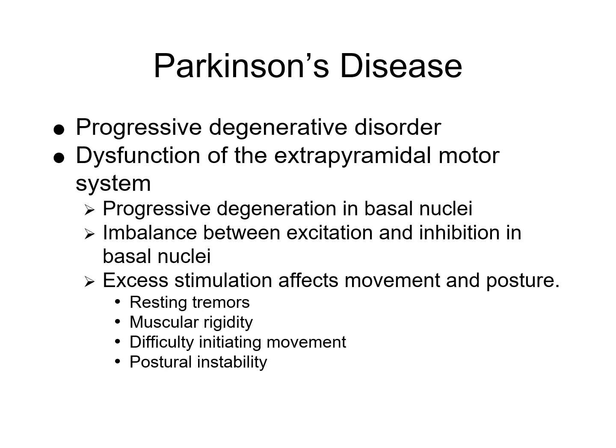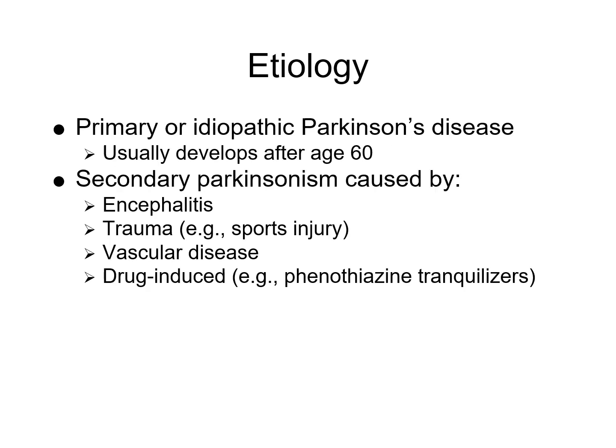This excess stimulation can affect movement and posture, increasing muscle tone and activity, causing resting tremors, muscle rigidity, difficulty in initiating body movements, and postural instability. A client with Parkinson's will tend to have a reduced number of cortical neurons, characteristic of dementia. The diagnosis would depend on the physical manifestations and clinical history.